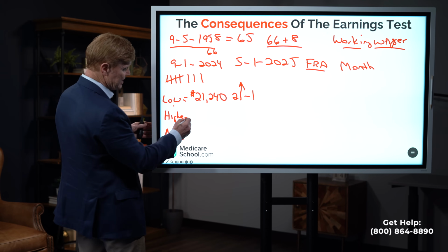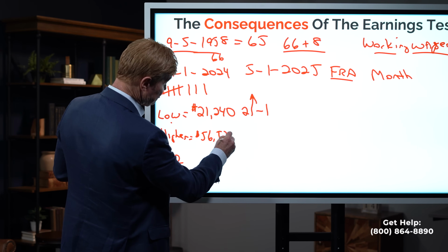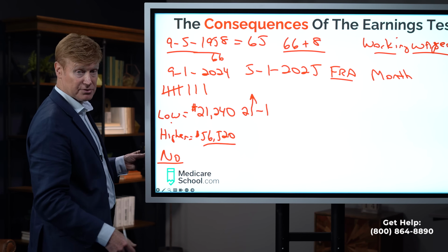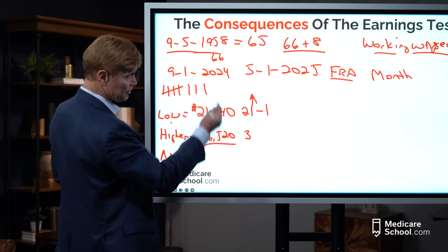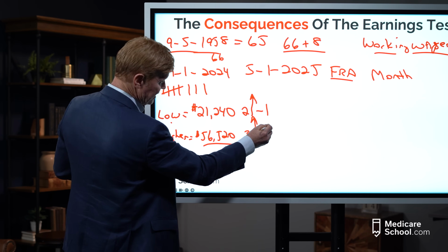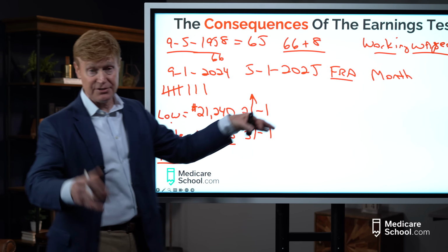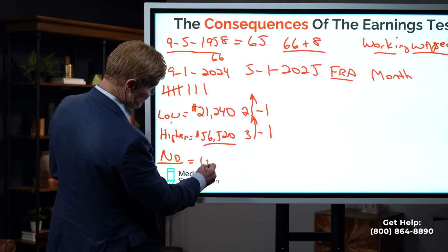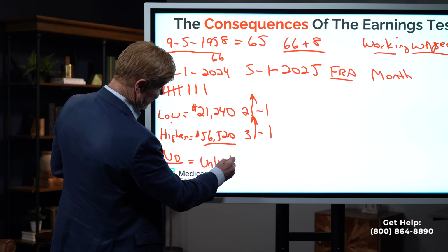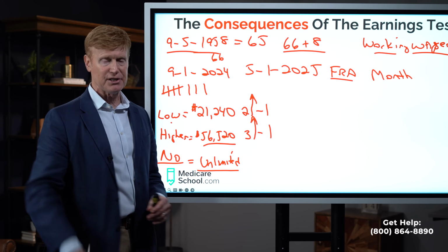Now the higher amount this year is $56,520. Much higher, almost over double the amount, almost tripled. But now the penalty is also less. For every $3 above that, they just take $1 out of my Social Security check. But once I hit my full retirement age, in this example, May 1, 2025, now it's unlimited. I don't have an earnings test, and I can frankly make as much money as I want in wages, and there's no bearing at all on my Social Security check.